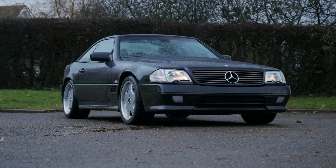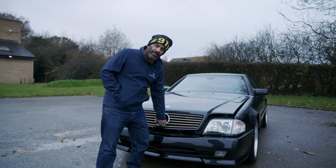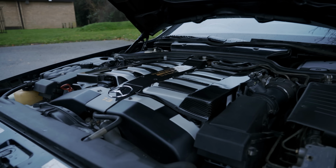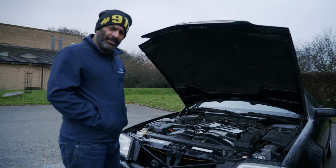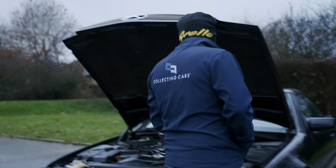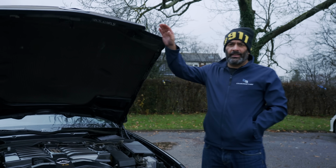Let's go around the front to where we all want to see the engine. This is in the days when a normal SL, a powerful SL, had about 320 horsepower, and they went and nearly doubled it with that. No turbochargers, nothing clever, 7.3 litres of V12. It more than fills the engine bay. It's absolutely enormous. And it was made by, oh, they didn't sign them in those days, for the royal family of Brunei, it says on there. I don't think they lived in Kent.